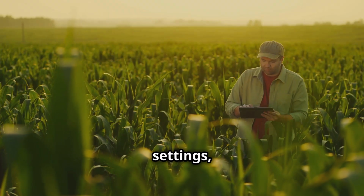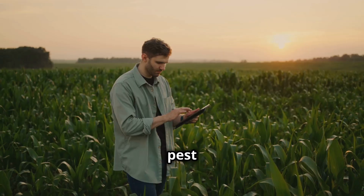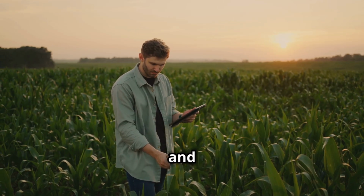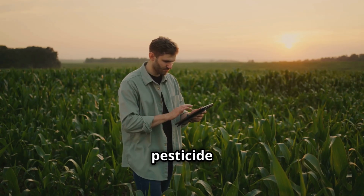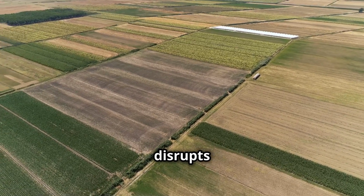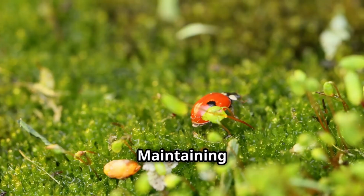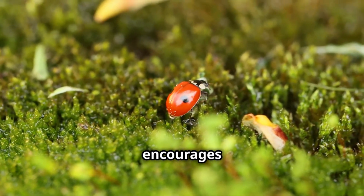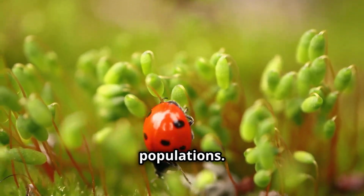In agricultural settings where the economic stakes are high, a more nuanced approach is required. Integrated pest management, a holistic strategy that emphasizes prevention, monitoring, and targeted interventions, offers a sustainable alternative to blanket pesticide applications. Crop rotation, a practice as old as agriculture itself, disrupts the insect's life cycle by eliminating the consistent food source they rely on. Maintaining healthy ecosystems with a diversity of plant and animal life encourages natural predators to flourish, providing a biological check on stink bug populations.